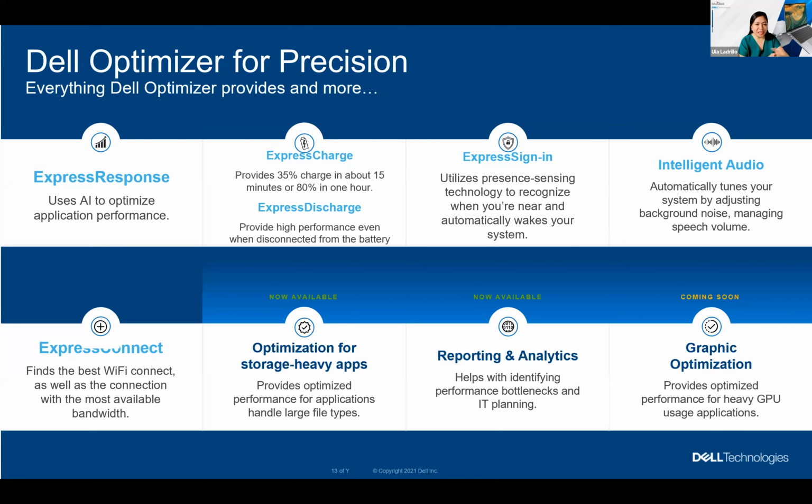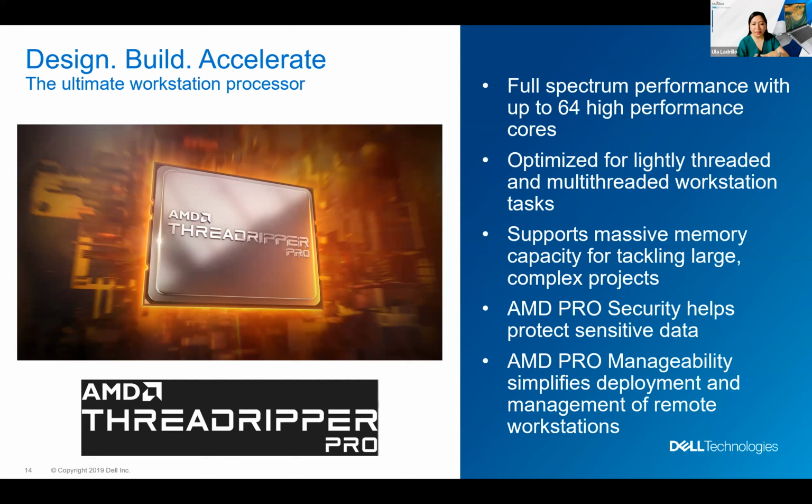I understand Mitch discussed the Dell Optimizer. But as I've said, for Precision, it comes with optimization for storage-heavy apps and reporting and analytics. So it will really help your IT in planning, especially if they're seeing some bottlenecks in the performance of your device using the Dell Precision. Okay, which again, will not slow down yung productivity ng user if you have this device because you have this DO for Precision. Recently, we also introduced the AMD Threadripper Pro onto our Precision 7865 tower. So again, it really provides high performance for your complex computation. So we really give our customers a powerful and configurable system to run powerful applications.